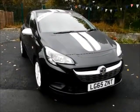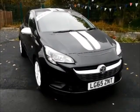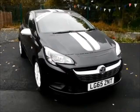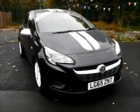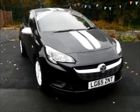Today we have a Vauxhall Corsa 1.2 Sting model petrol engine fitted with a manual transmission, finished in the colour Carbon Flash. This car was first registered in September 2015 and as you can see is on a 65 plate. This car has delivery mileage.